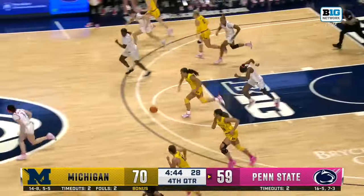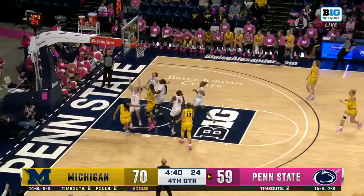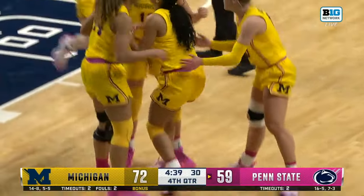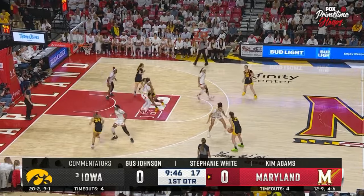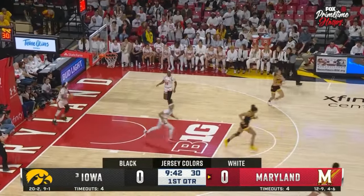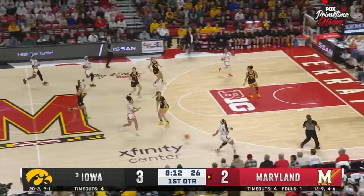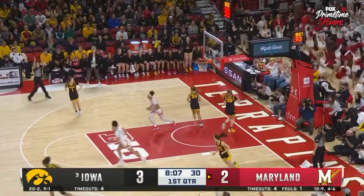Wide open look for one of their best shooters. Now Felia in transition. Layla Felia got another foul in a miraculous roll. Right away, they are going to try to force Caitlin Clark to put the ball on the floor going right. Get inside the three-point line. You can't let her have that space. Caitlin Clark, that's an omen. Lavender breaks the other way. Bounce back. And that one is pure.